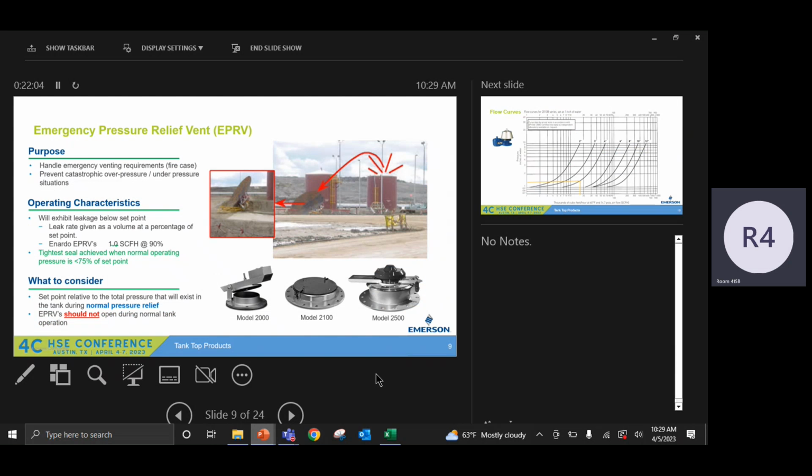So we talk about emergency pressure relief vents. Now we're talking about really large sizes. We need to evacuate pressure as quickly as possible. So we may have a P-patch, we may have a pressure vacuum vent on there that handles a lot of our day-to-day pump in and pump out rate that's required.